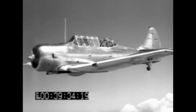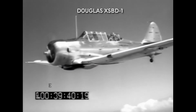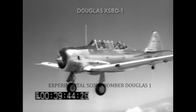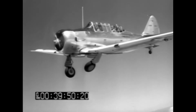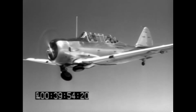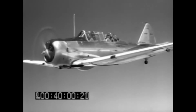During development of the XBT-2, Douglas took over Northrop and the project, and the plane was renamed XSBD-1, Experimental Scout Bomber Douglas 1. This plane was very similar to the production SBD-1, but for instance the tail was different. It was missing the distinctive tail fin we see on the production SBDs. The Navy and the Marine Corps both placed orders for the upgraded plane in 1939, which was now named Dauntless.